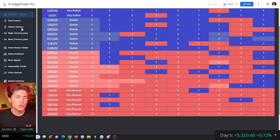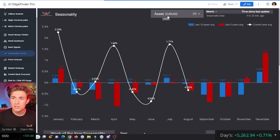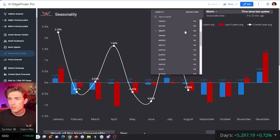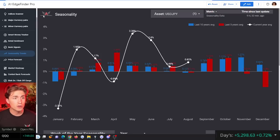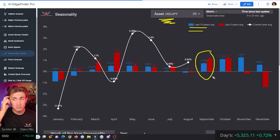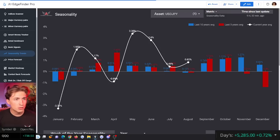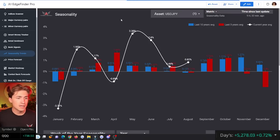And if you don't know what I'm talking about with seasonal trends, let me share some stuff with you here. So this is really cool. If I pull up seasonal data, for example, the USDJPY, what we can see here is that in the month of September, which is right on our doorstep, historically speaking, the dollar yen tends to perform well. In the last 10 years, the average performance in the month of September is 0.74%. It's pretty good for a currency pair. So when I'm looking at dollar yen, and I look at seasonal bullishness coming in, that's something else to keep in your back pocket.